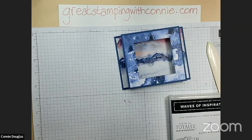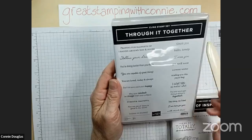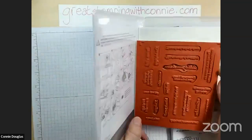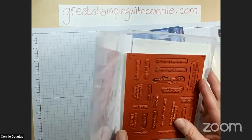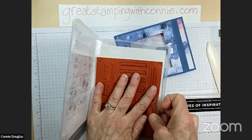Oh my goodness. This will work. It's small, but it will work. So this is the Through It Together stamp set. And I think I'm going to use Forever Grateful, because I am forever grateful that he came into my world. Looks like I've not even used that one yet. Okay, so let's just take a look in here. Here we go, right here. I have not used this.